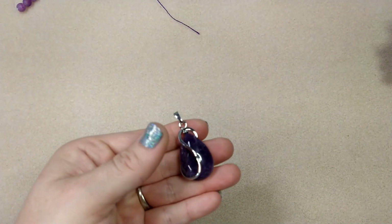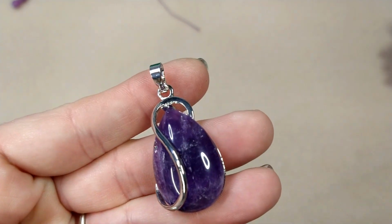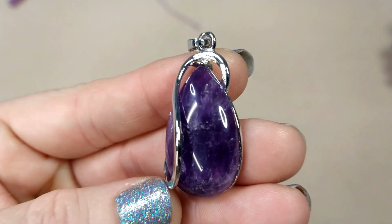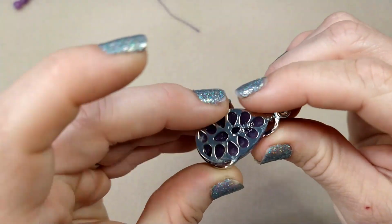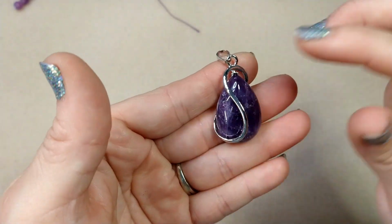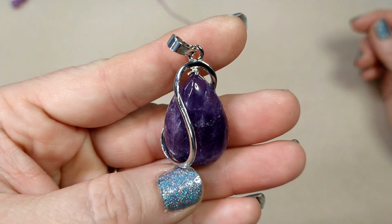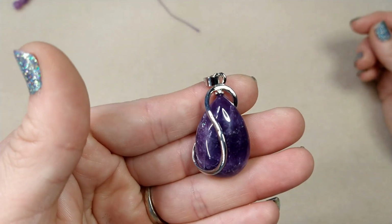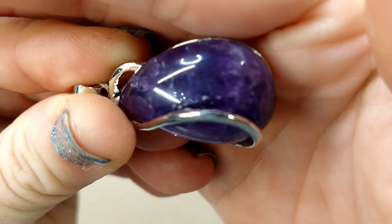Okay, this is beautiful. This is a 41 by 21 millimeter amethyst and brass teardrop with swirl pendant. I like this a lot. I like this little swirl. It's not too much. It's just enough to be really pretty. Wow, that's nice. It's got the bail on it and everything, and look at the amethyst. It's almost like a crackle. It's really pretty in there. Wow.